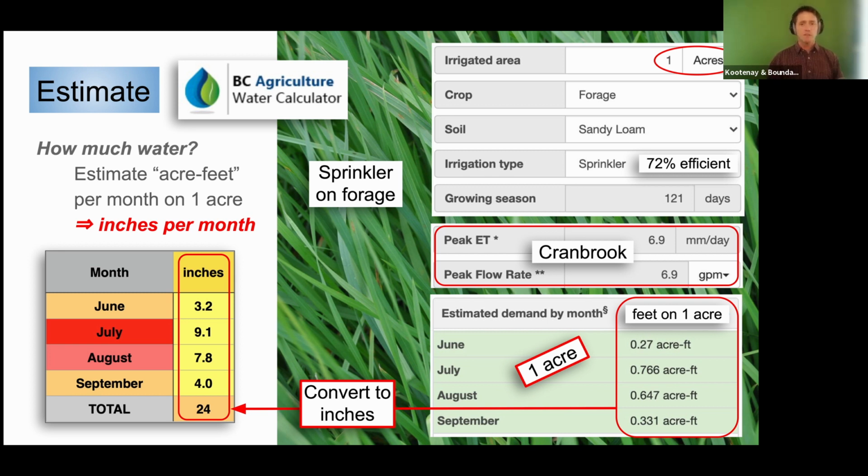So the quickest way to schedule, I just want to plug this. Bruce is going to go into the more sophisticated way to schedule. But the quickest and easiest thing you can do is get on the BC Agriculture Water Calculator, put in your details, your crop, soil type, sprinkler type, where you are, and plug in 1 acre.